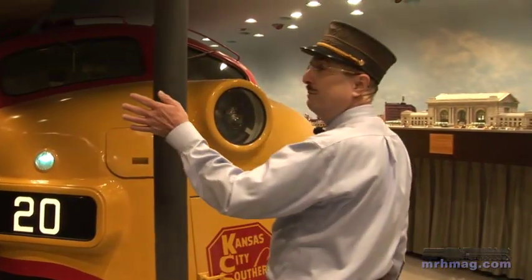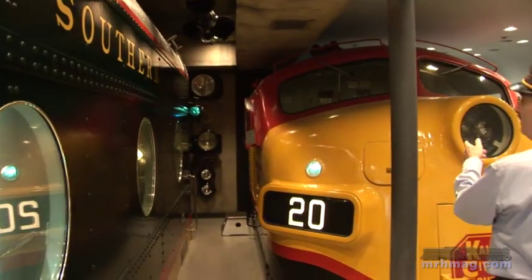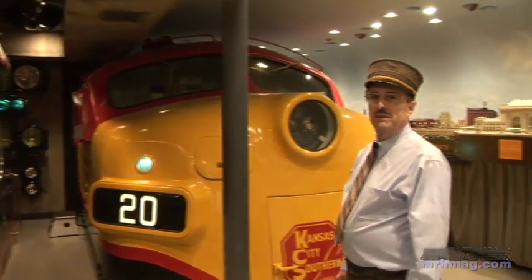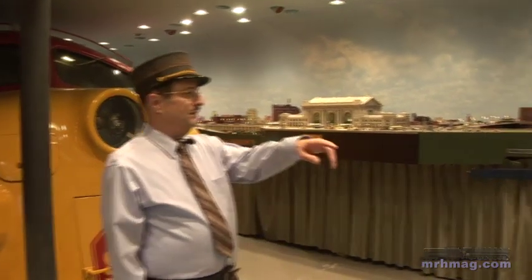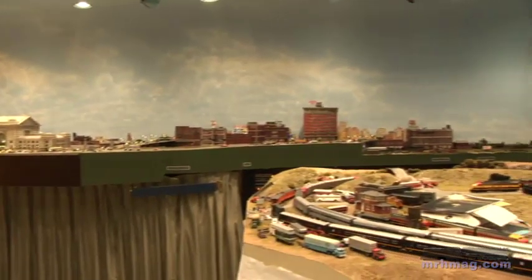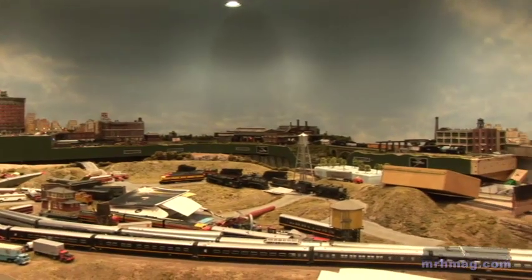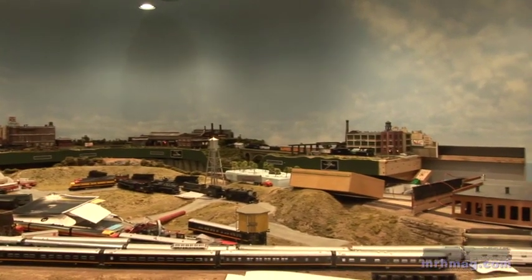To the left here is the passenger car and then the locomotive. As opposed to the passenger car, the locomotive is not a mock-up, it's the real thing. And then across the room from right to left is Kansas City, downtown in the late 40s, early 50s.